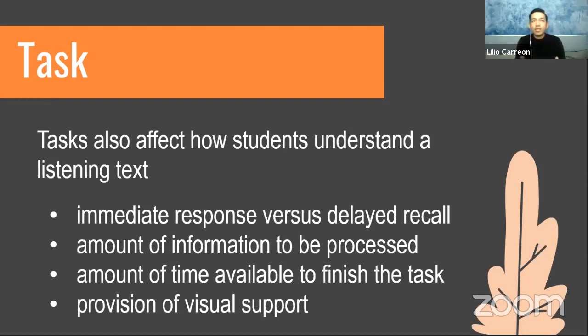Kasi listening in, they might find it boring, baka makatulog sila. But with a task at hand while listening, they would feel a sense of accomplishment in itself because they would be able to confirm right away if their answers are correct while they are listening. At mas it has lesser opportunities for them to encounter listening difficulties. All right, so immediate response is a much better activity.